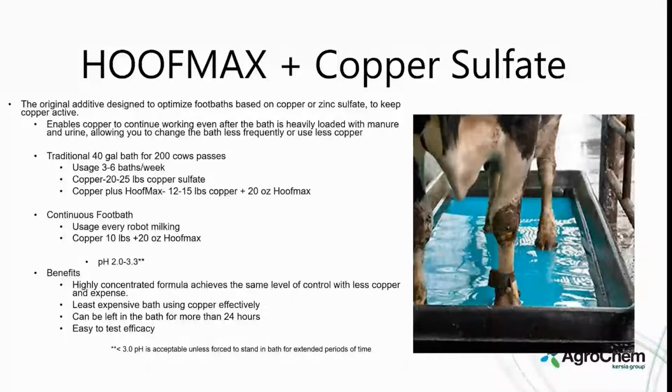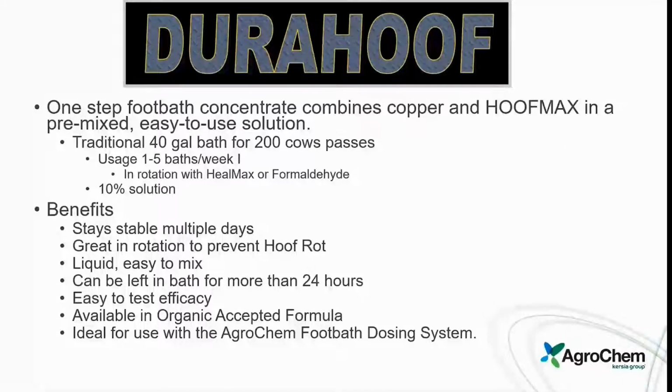Any more? Next one. DuraHoof, that's our liquid copper. It's a one-step. It can be running through automated systems. Actually, there's quite a few robotic dairies that we run the DuraHoof at, because it's a product that actually holds up.